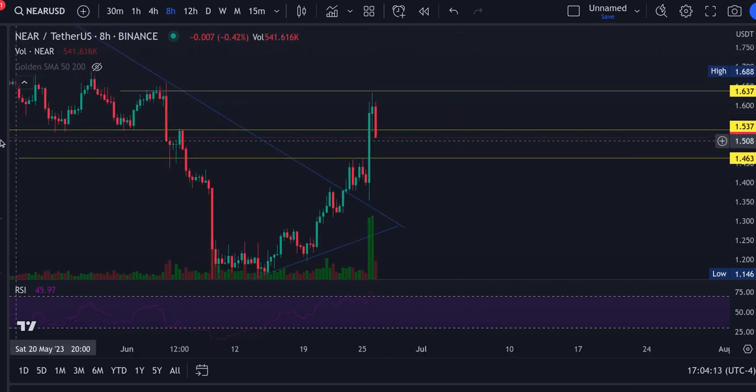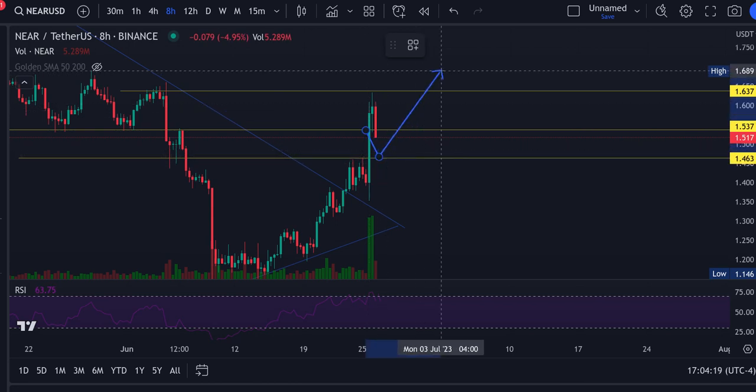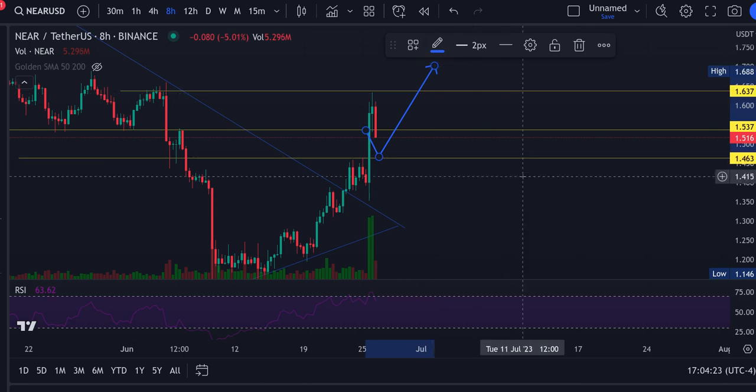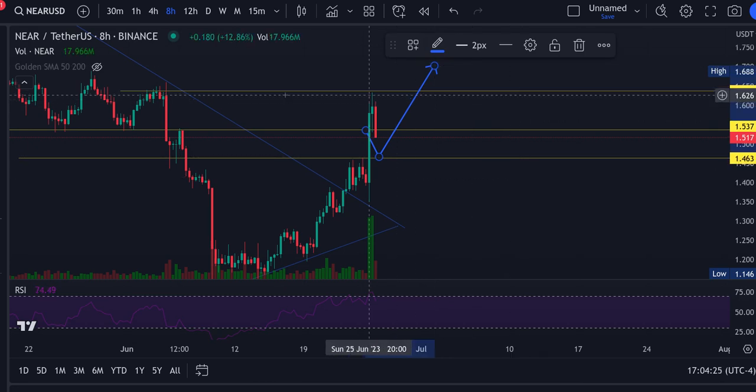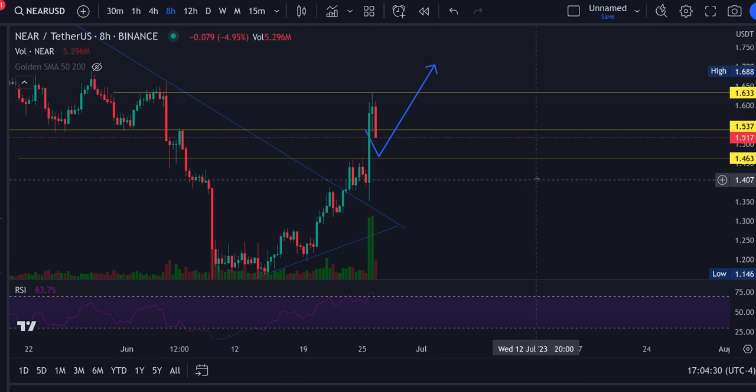All right, so definitely keep an eye on that. Pull back down here and then a bounce out of here, heading for that $1.83 area next. Of course, first we got to break that $1.63. That's the first area of resistance we came up to, right there at $1.63. So definitely keep your eye on that.